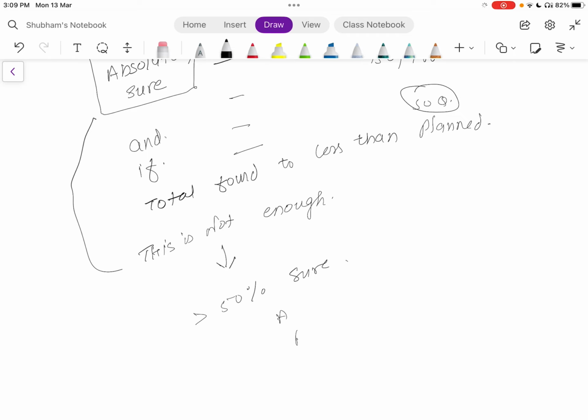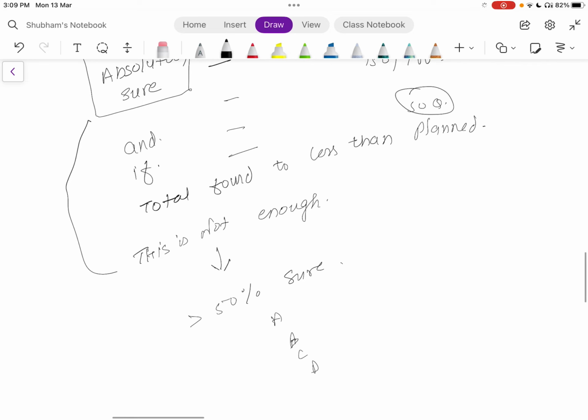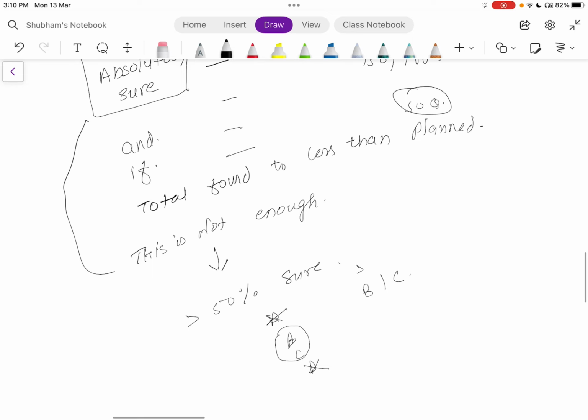You have 4 options. You should know why a certain option is not correct. You should know at this point that A is wrong and D is wrong. Then the answer will be between B and C. If you are more than 50% sure that it's B, like 60-40 surety, 70-30 surety, then only attempt it. If you are 50-50 sure, don't attempt.